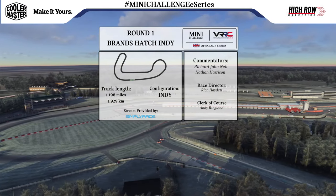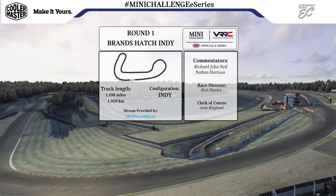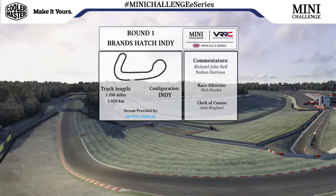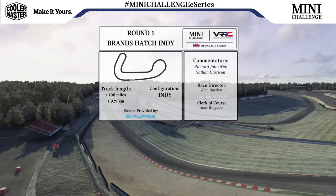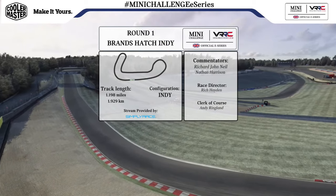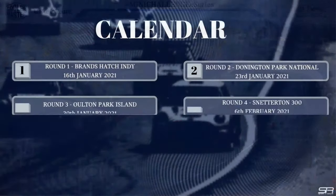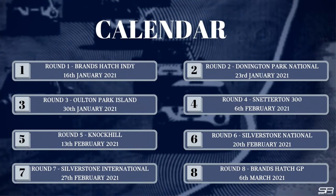Brands Hatch Indy Circuit, one of the great configurations that we have in the UK. Just over 1.2 miles long, just under 2 kilometres long. And for me, very much a track that I was brought up with. First visit there in 1976 for me. Today, race director is Rich Hayden, as ever. He'll be listening in. Here's our calendar.